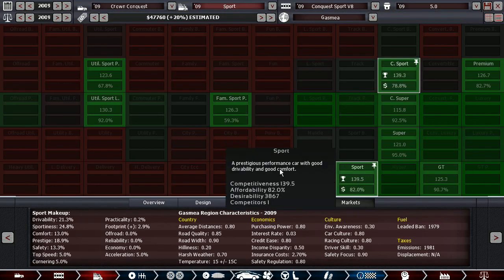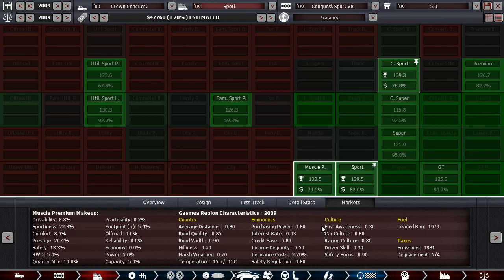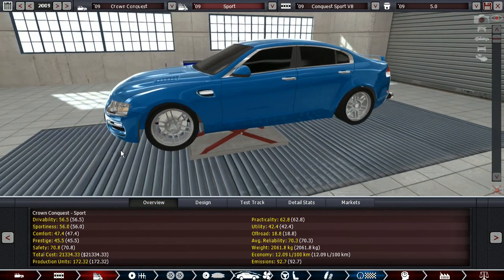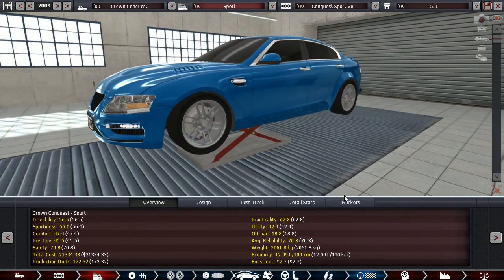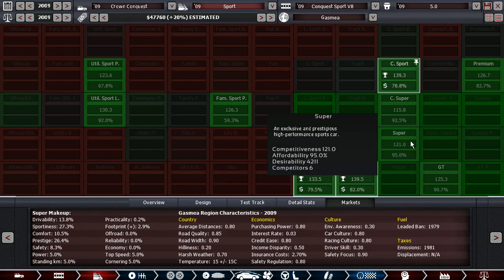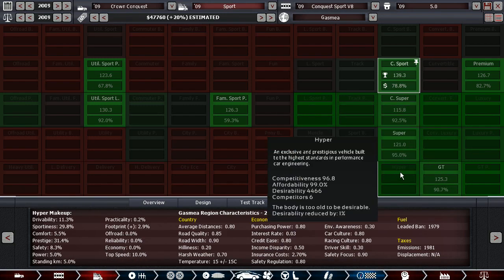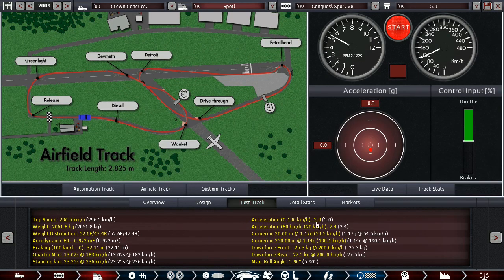And this thing is more competitive in muscle premium sport and convertible sport, because it is faster, it's more performance orientated than all the other trims, so no surprises there. It is still very competitive in GT, even in Super, even in the hypercar category, although I wouldn't really call this a hypercar. Like 5 seconds 0 to 100 is not slow, objectively speaking, but not fast enough for being a hypercar.